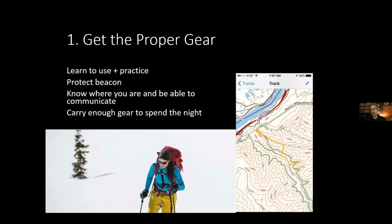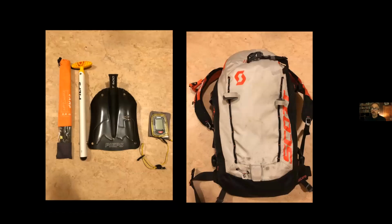I'm one of those guys that I take the same stuff every time I go out. I mean, I ski all winter long, and I get home, dry my gear, put it back in my pack, and I take the same stuff almost every time. There's a few exceptions. I might sometimes throw in ski crampons or little things like that. This is the stuff I'm using this year.